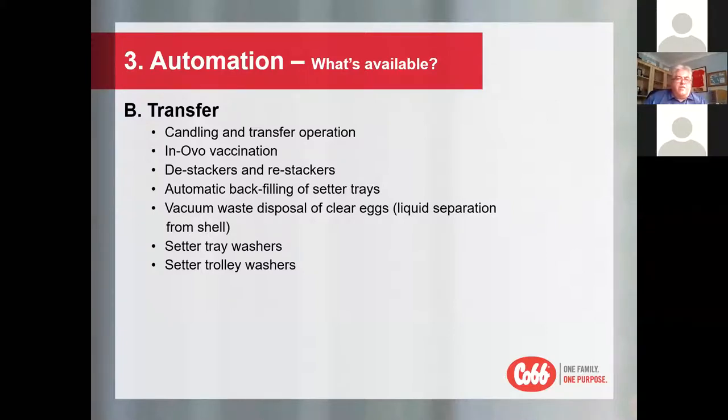We have Inovo vaccination. So if we want to give vaccines to these in the egg, as opposed to doing vaccinations as day-old chicks. De-stackers and restackers. We can have, after the candling operation, automatic backfilling. So we can fill up trays with fertile eggs so we can get less space in the hatchers or use fewer hatchers. But we don't recommend that to be 100% backfilling.